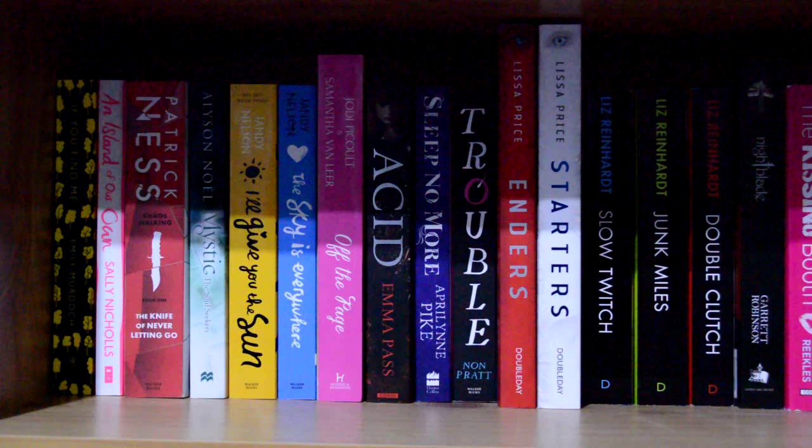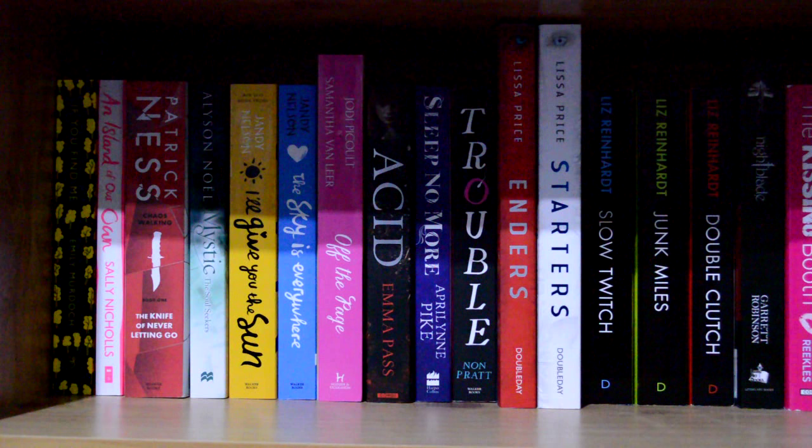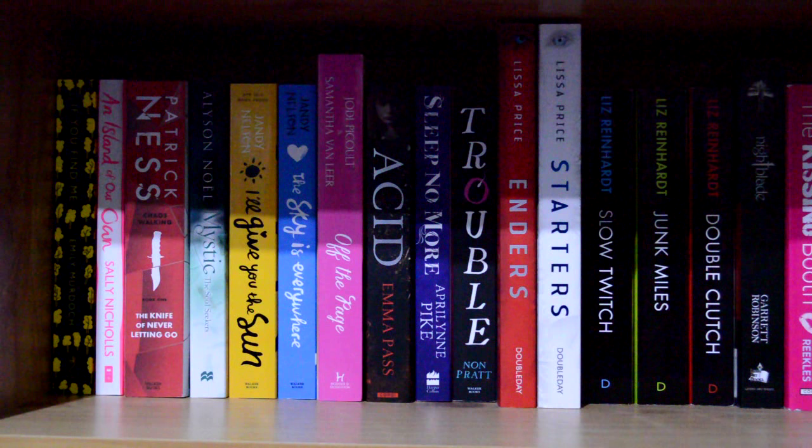We are now on the second from bottom shelf, and my camera is currently stacked on some books as well as some DVDs because my tripod cannot go that low. So let's begin with the book on the left.